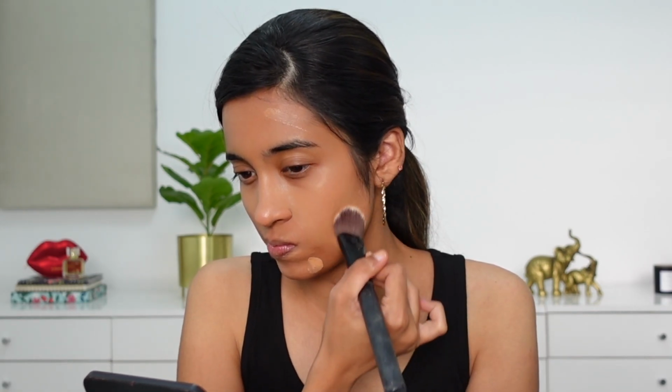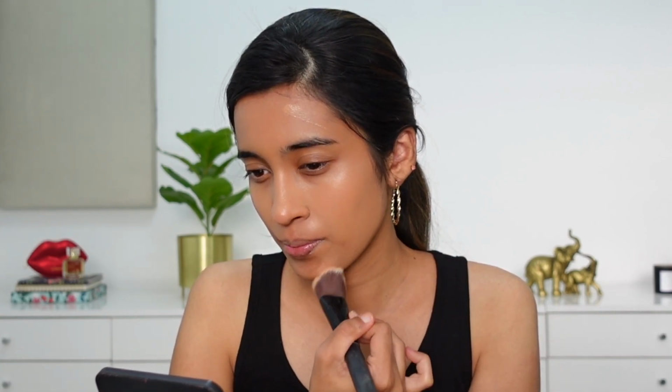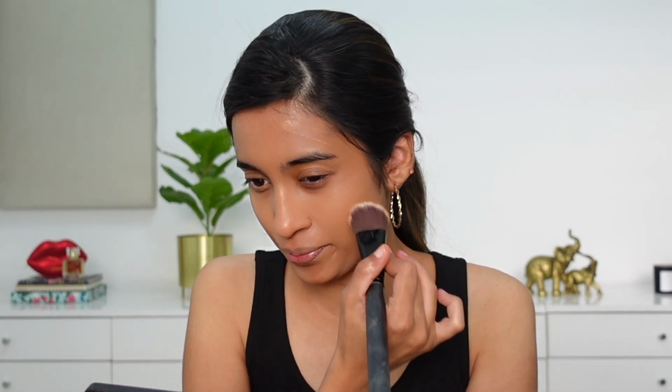And then another product that I picked up is this LA Girl Pro BB Cream. This is not a new launch by any means. It's been around for so long, but I just wanted to try this out. I think I got this one in the shade Medium Deep, and this is again a little orange toned for my skin, but I really like the way this one looks.